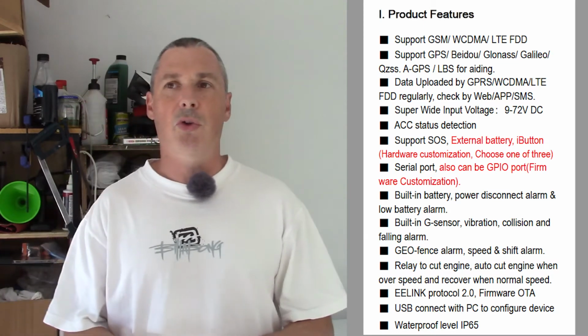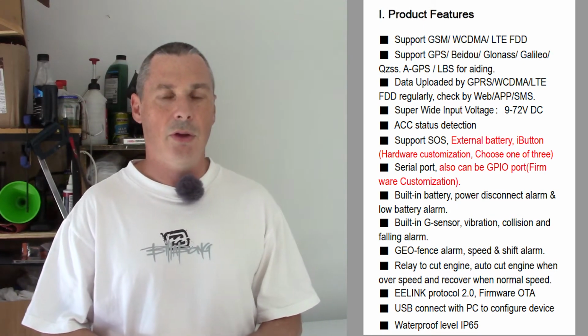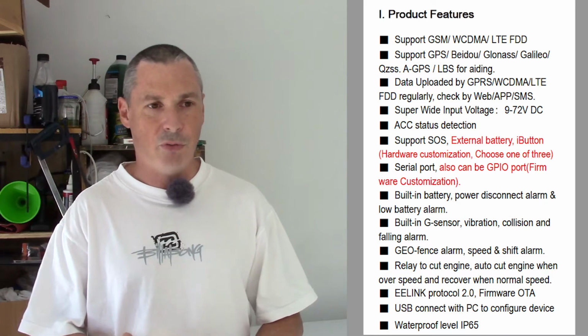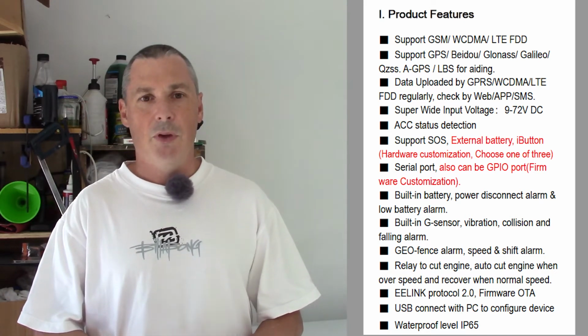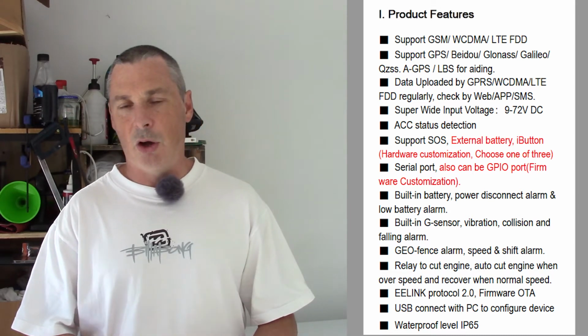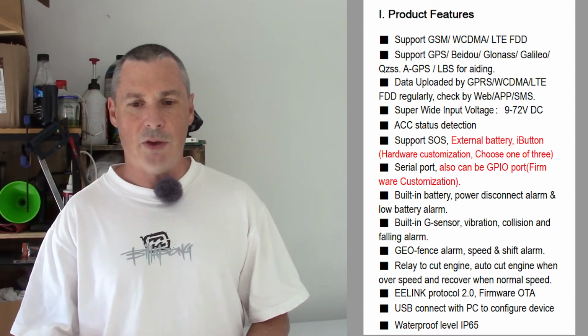Now, one of the things that I should lay out is that this device can track, and I did say before, in 3G, 4G, GPRS, and what it can do is it can log things while it's out of network range.